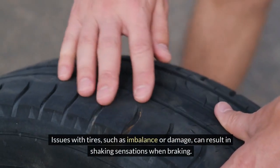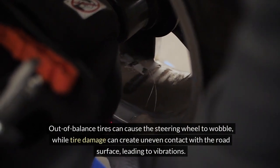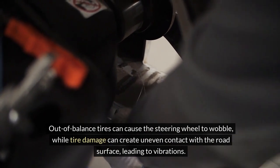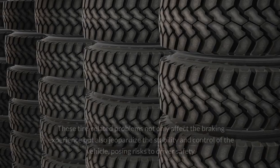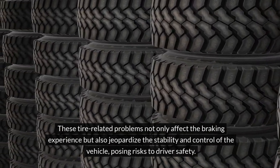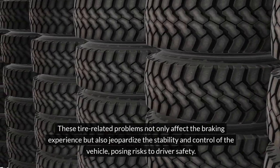Tire issues. Impact of tire problems on braking. Issues with tires, such as imbalance or damage, can result in shaking sensations when braking. Out-of-balance tires can cause the steering wheel to wobble, while tire damage can create uneven contact with the road surface, leading to vibrations. These tire-related problems not only affect the braking experience but also jeopardize the stability and control of the vehicle, posing risks to driver safety.